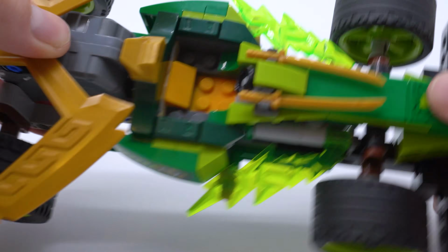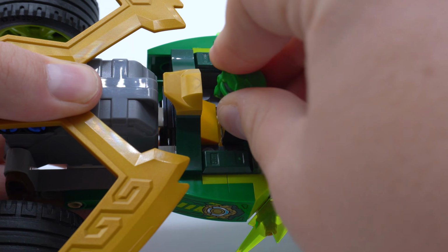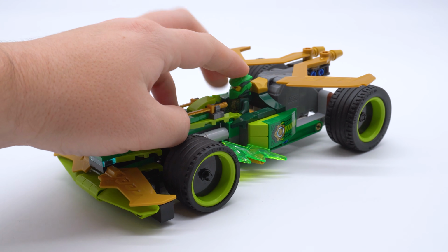And then speaking of Lloyd, here's his little seating area. He's got a steering wheel at the front, and of course you can plop him down in here like this. That's how he looks driving the car. You can lean him back a little bit if you want.